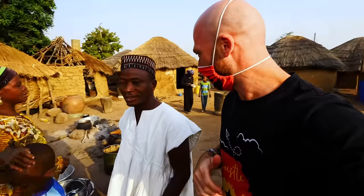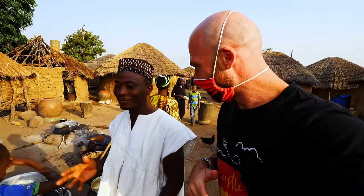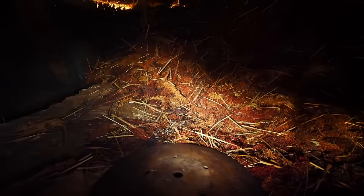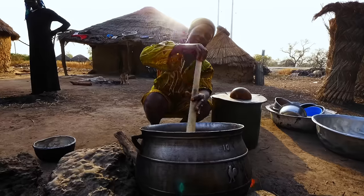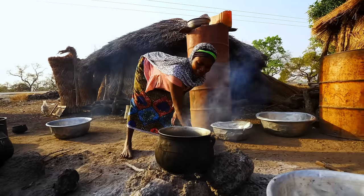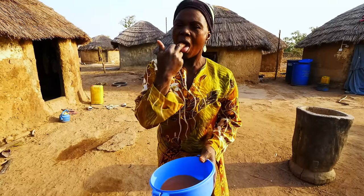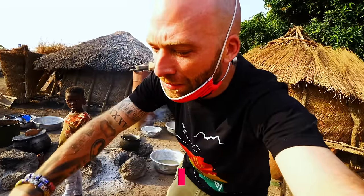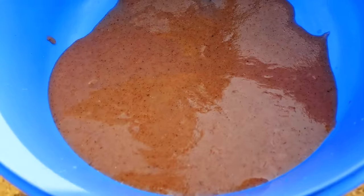Yeah. I don't even know what sorghum is. They are all of the same. One is red, one is white. Okay. They even have a Guinea corn also. Okay. Yeah. They mix all together in one. But cassava and yam also in another one. So I'm going to try the millet porridge. Okay. It's a little sour.